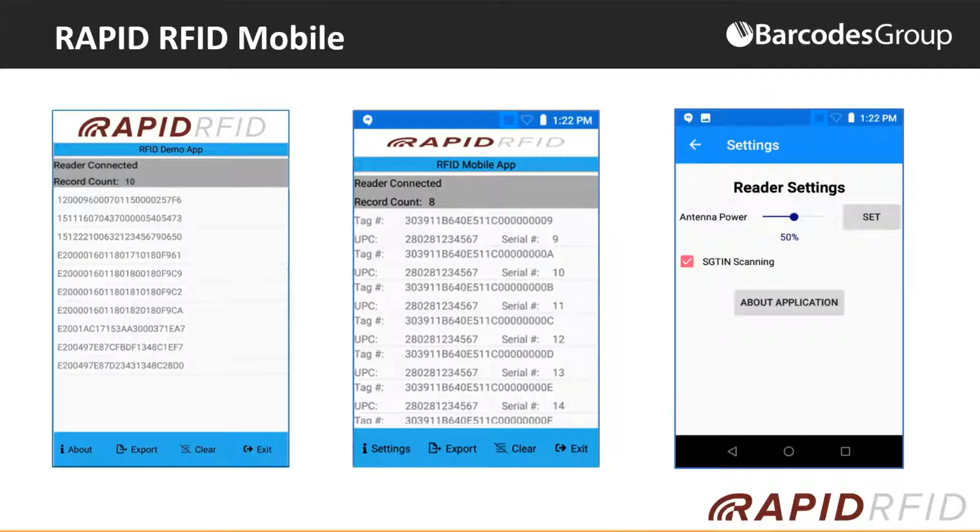The middle image is actually showing that it's reading tags that are GS1 SGTIN encoded. So we can parse that out and say, all right, what's the UPC? What's the serial number in addition to that tag number? I can wave that over a box. I can wave it around a room and collect quick inventory. I can use it for full inventory across my whole warehouse if I want. But again, you're just exporting that data and then doing something with it, massaging it.